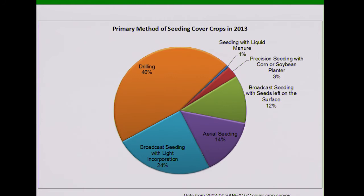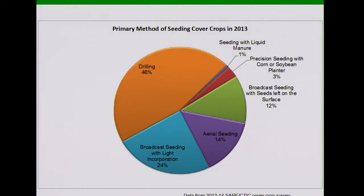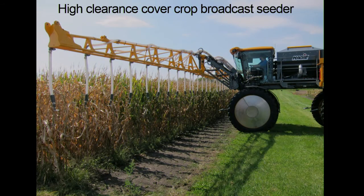If you look overall at what we found from the survey, about half of the farmers are still going out after harvest though, using a grain drill to plant these cover crops. We also found a variety of other approaches. We found that about 14% were using an airplane, others were using other broadcast methods, so again, a diversity of approaches. But we're seeing innovation in equipment.